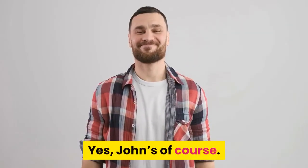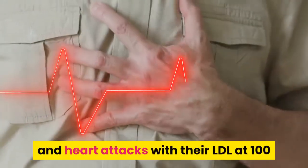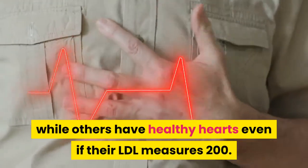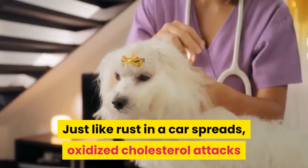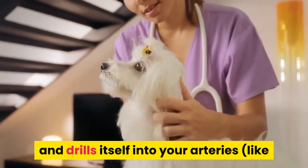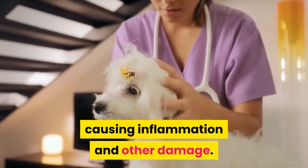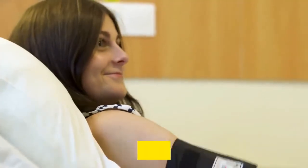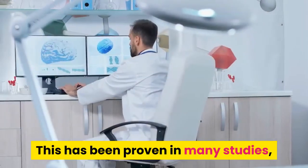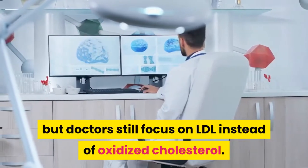Yes, John's, of course. This explains why some people have plaque buildup and heart attacks with their LDL at 100 while others have healthy hearts even if their LDL measures 200. Just like rust in a car spreads, oxidized cholesterol attacks and drills itself into your arteries, like a tick digging itself under your skin, causing inflammation and other damage. Only oxidized cholesterol builds up on your arterial walls, LDL does not. This has been proven in many studies, but doctors still focus on LDL instead of oxidized cholesterol.